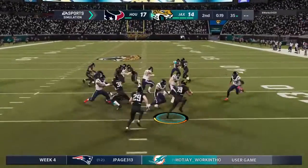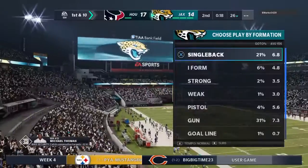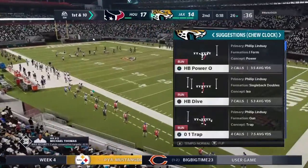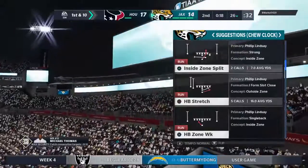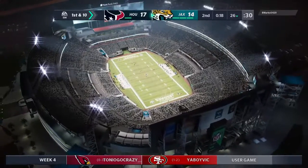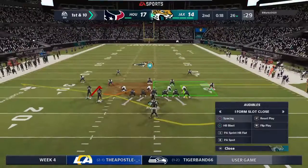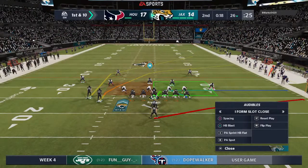And he'll take it up past the 25 to the 26-yard line. Take over 1st and 10 at their own 26-yard line. The Jacksonville offense set to begin their next drive. We're under 20 seconds to go in the half.